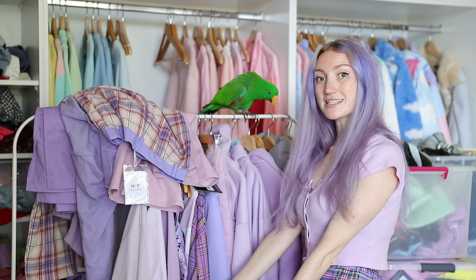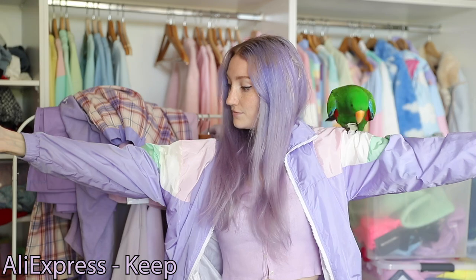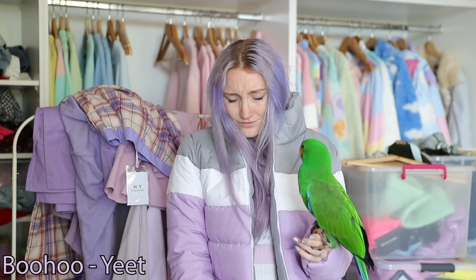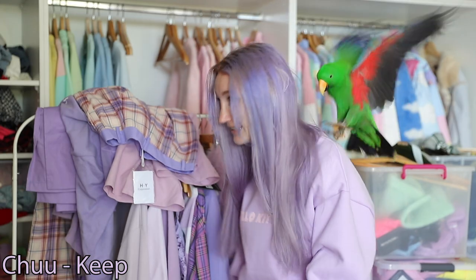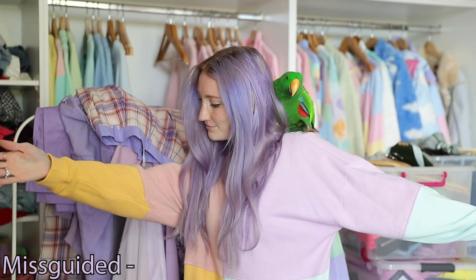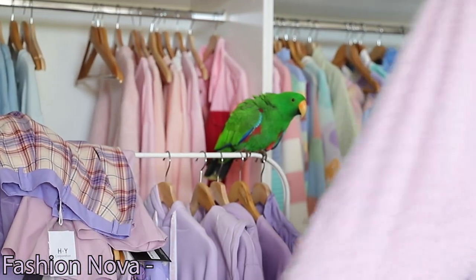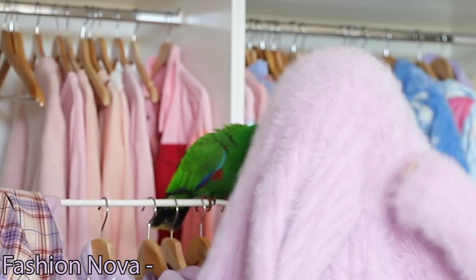Boxes for the purple things that aren't staying. She doesn't like this one.